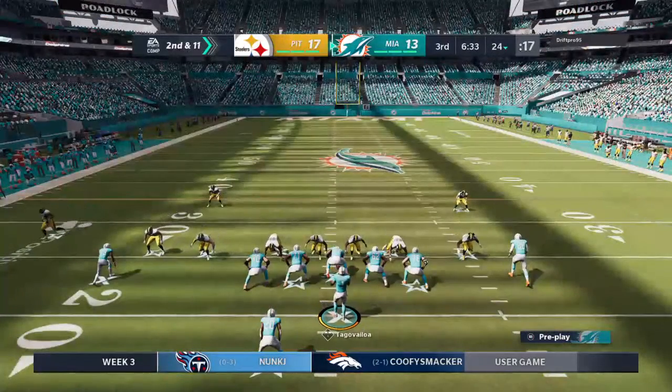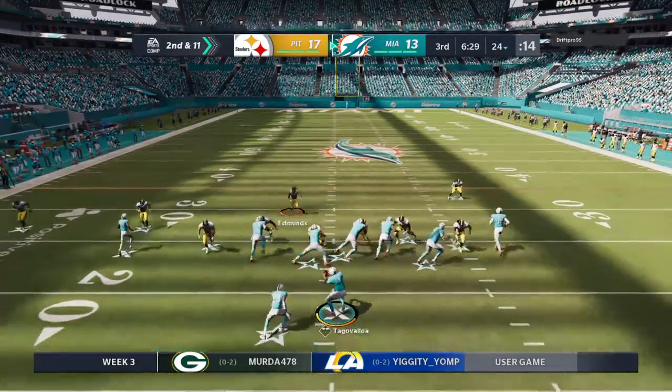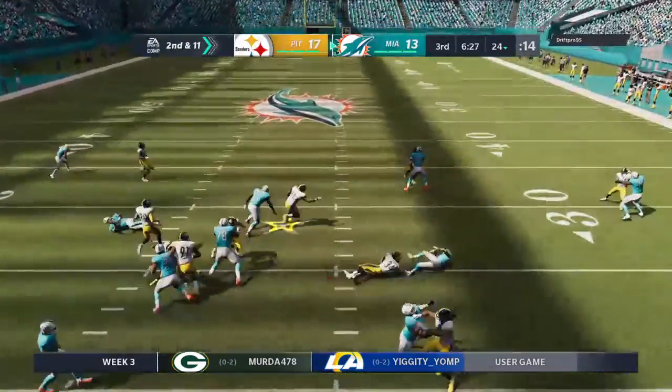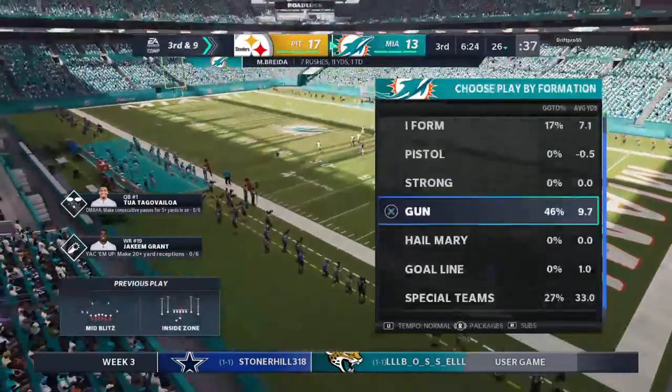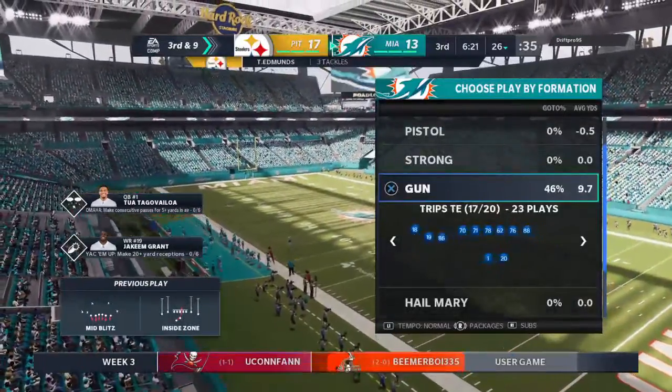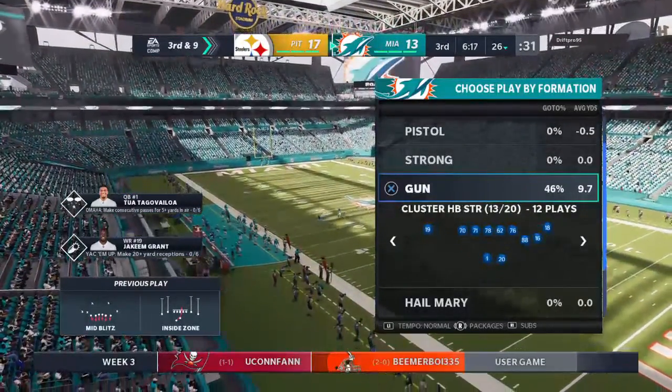Ball at the 24 and a 2nd and 11. They run again with Breida. After getting stuffed on first down, not much better there. 2-yard gain. I have to think a major focus of the halftime meetings had to be figuring out how to create space for the running game to get operating.